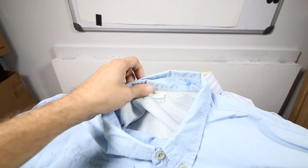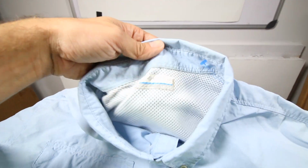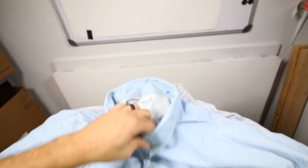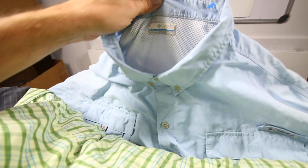Another PFG blue, and even slightly stained like this, like I've talked about in my other videos, I sell a lot of these. I'm here in Palm Beach County, Florida, and I sell a lot of these to Miami. I'm guessing the fishermen that wear these on their boats because they don't really care that they're stained. They're going to use them for what they were intended for, to be kind of beat up and used.